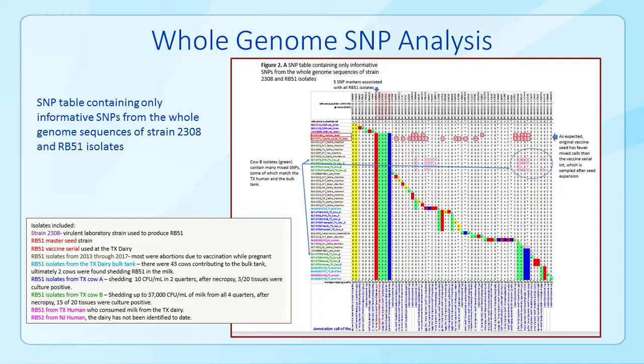Excuse me. The strain 2308 is the parent strain of RB51. So they've got everything nicely color coded, so you can kind of walk through it if you took some time to really read through. But you can see that in the RB51 isolates, which basically start about where the top three purple colored isolates stop, all the ones below that are RB51 isolates. You can see there the mutation that's associated with the rifampin resistance and the other four mutations that are very specific for RB51.